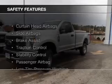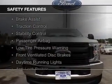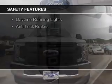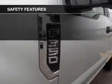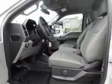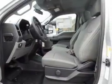Safety was made a priority with these features: curtain head airbags, side airbags, brake assist, traction control, stability control, a passenger airbag, low tire pressure warning, front ventilated disc brakes, daytime running lights, anti-lock brakes. Great quality at a great price.